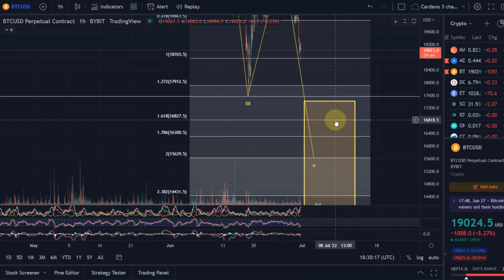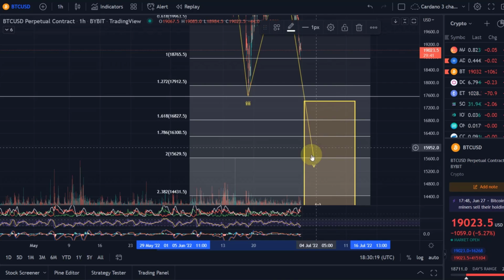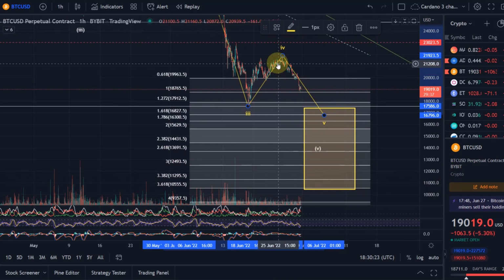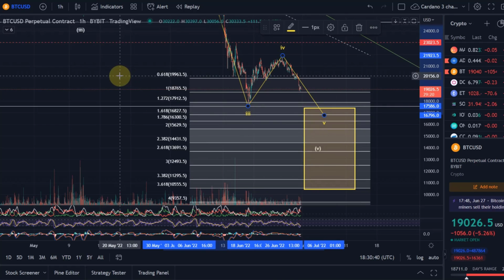This is where we have a good chance to go into a wave 5, the last wave down. I've always emphasized that there is still a risk for one more lower low, but there is a good chance that the next one will then be the lowest one and the last one before we have another chance for a reversal to the upside. And this is currently my view about Bitcoin.